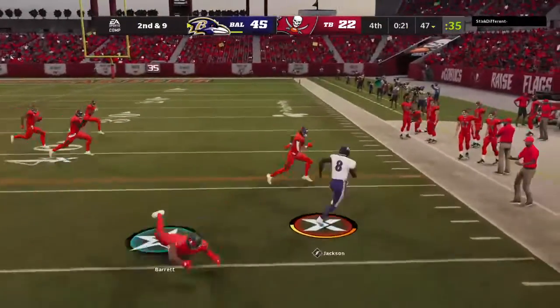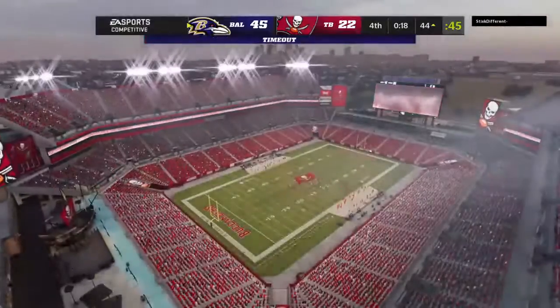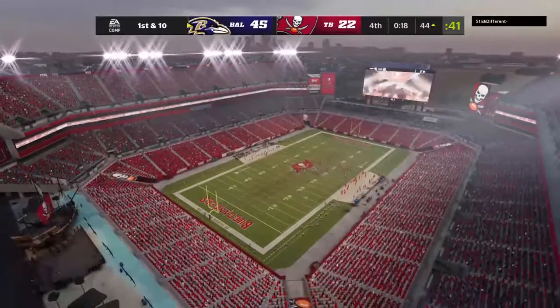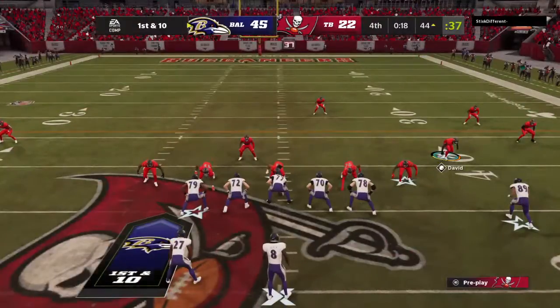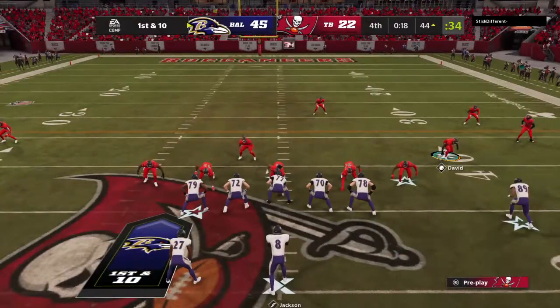Right side caught by Jackson. Look at those stick skills, and taking it across midfield and inside the 45. Ravens going to use their 3rd and final timeout. That'll be their 3rd and final stoppage here as we step aside.